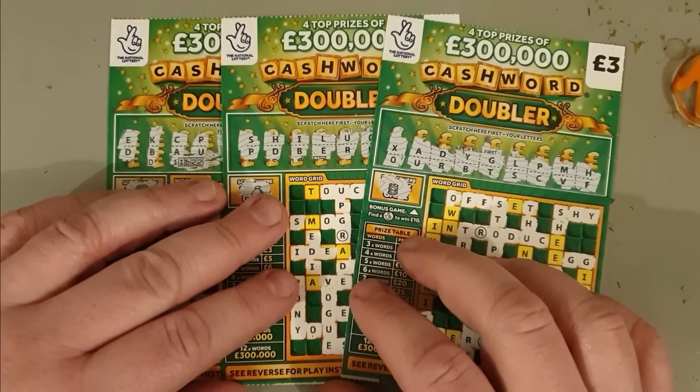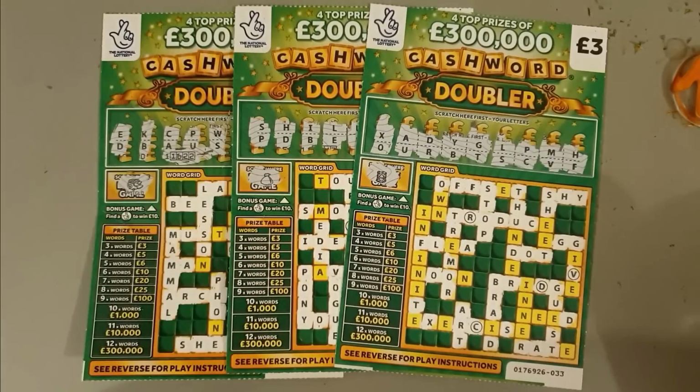£3. So I do like these cards. I really do. You do get a lot of bang for your buck. Just would love to have a profit session with them. But it is what it is.